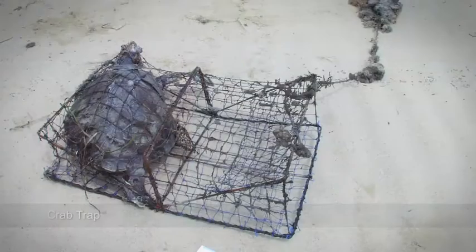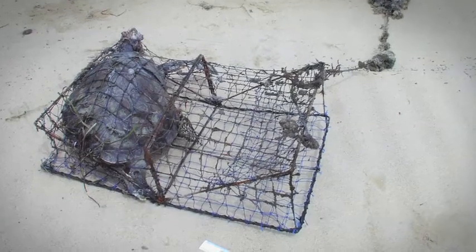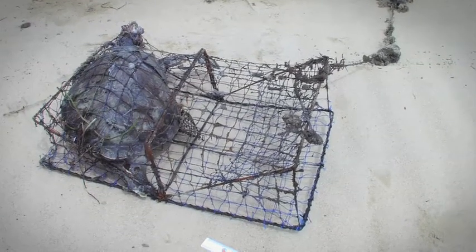The trap nets themselves are set on the bottom on the seabed and they're baited. There's a rope attached to that and a surface buoy on the surface marking the location of the gear. Now the problem that we have is either the turtles are attracted to the bait and find their way inside the trap or into the mesh and they're entangled and they drown and die as they can't surface.